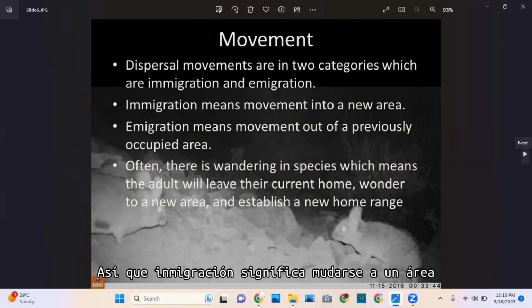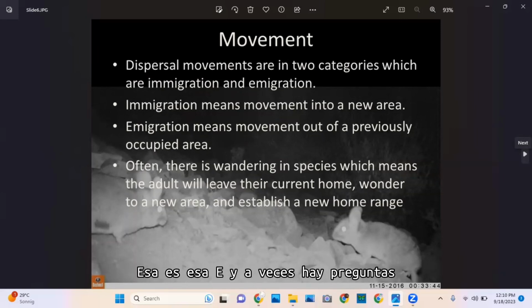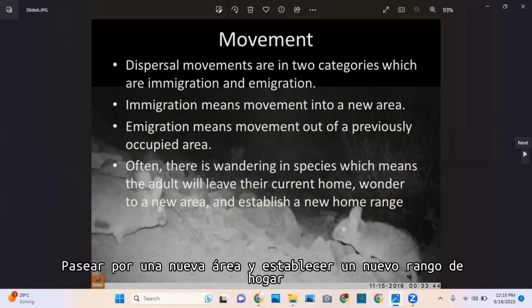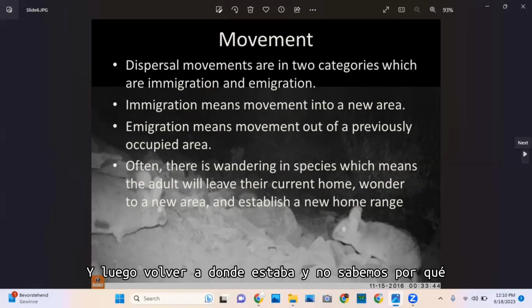So immigration means moving into an area. Immigration means with the I. Emigration means moving out of a previously occupied area. That's that E. And sometimes there's wandering. In a species, wandering means the adult will leave their current home, wander to a new area, and establish a new home range. Sometimes it'll just wander around and then go back to where it was at, and we don't know why.